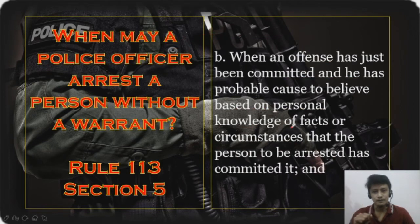Another situation, when an offense has just been committed, he has probable cause to believe, based on personal knowledge of facts or circumstances, that the person to be arrested has committed it. Take note of it: has just committed. And he has probable cause talaga na yung taong huhulihin niya is gumawa ng kasalanan.